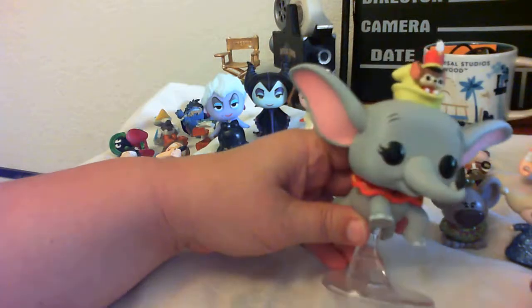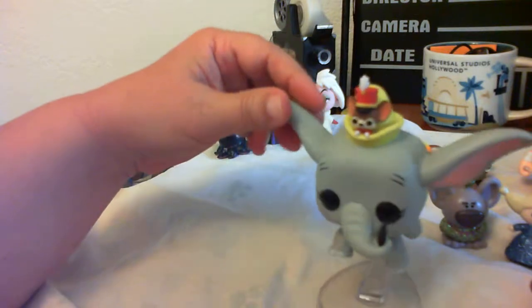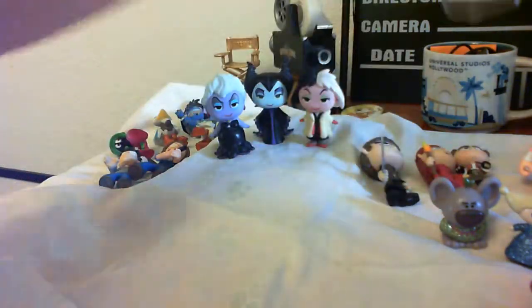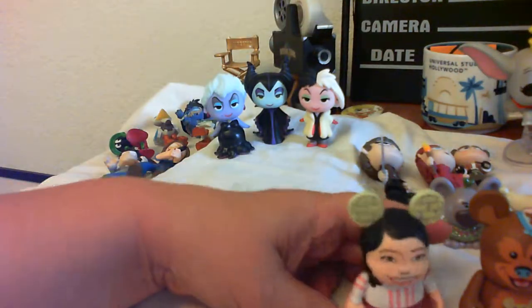Also came along with that was this. And this is a Dumbo. And this was a special Funko piece that came with it. And it's put on the base purposely, obviously, to make it look like he's flying. Those are mine.